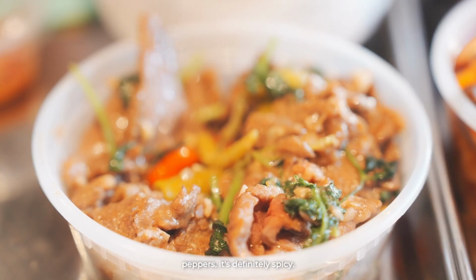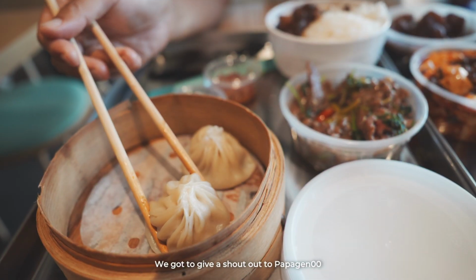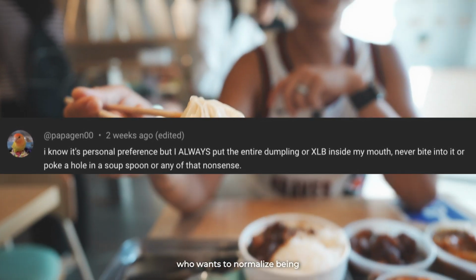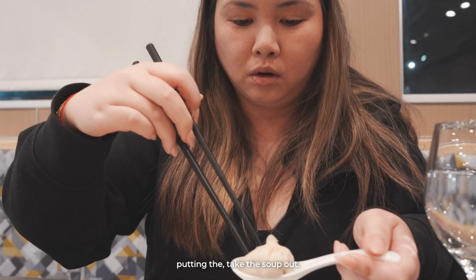If it touches the peppers, it's definitely spicy. It has the potential to get ultra spicy. So we got to give a shout out to Papa Jen, who wants to normalize being able to eat this in one bite without having to bite it or take the soup out.